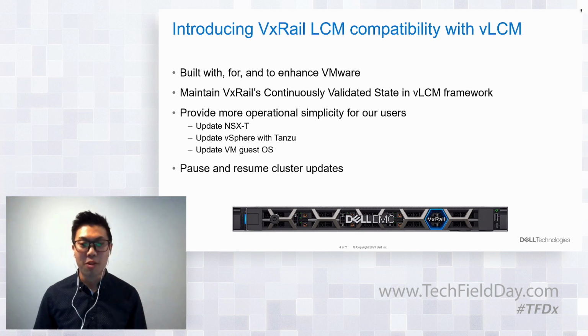Another vLCM feature that VxRail will be introducing is the ability to pause and resume cluster updates. This is going to be beneficial for clusters that have a lot of nodes, but not enough time within a single maintenance window to do a full cluster update. So customers now have the option to target a set of nodes within the cluster, maybe a set of nodes that's tied to a particular application, and update that first. Then wait a little bit later and update the remaining nodes in that cluster in a separate maintenance window. So more optionality, more flexibility for them.